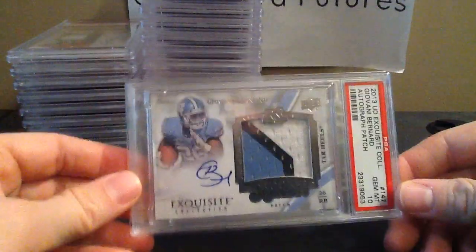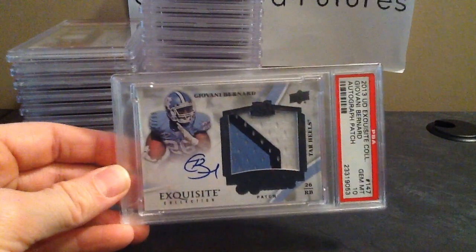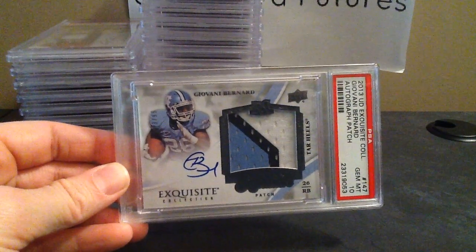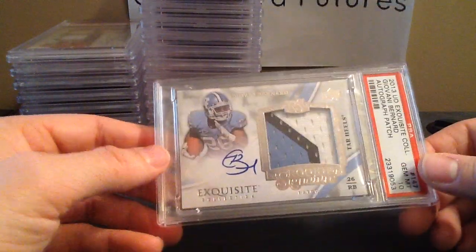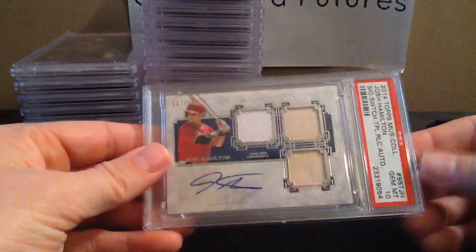And then this was cool. I don't know a lot about this set. This is like the only '13 Exquisite card that I've ever bought. But this is a Giovani Bernard, and it's got a nice patch. And it's out of 99, like all Exquisite RPAs are. And this was a PSA 10. So it looks like this set's pretty easy to grade just because the outline doesn't lend to much chipping. So if you're looking to grade Exquisite.